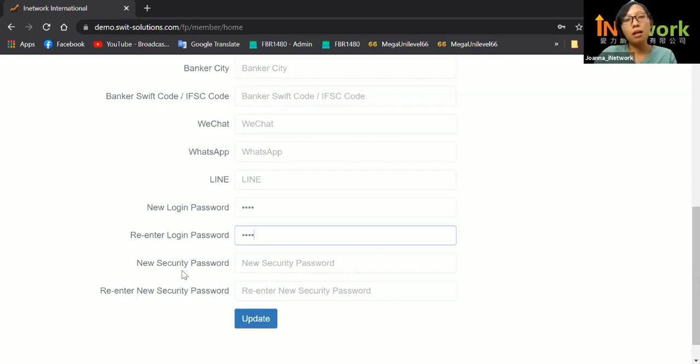Same for security password, minimum is 4 characters, all right? Maximum is 12 characters. You can mix and match between alphabet and numbers, or you want to remain all alphabet, or you want to remain all numbers are also okay. So once I set it, I click on update. It will bring me to my homepage.